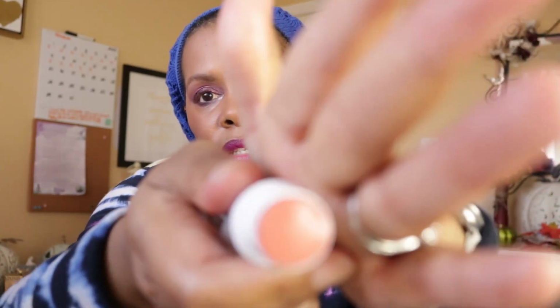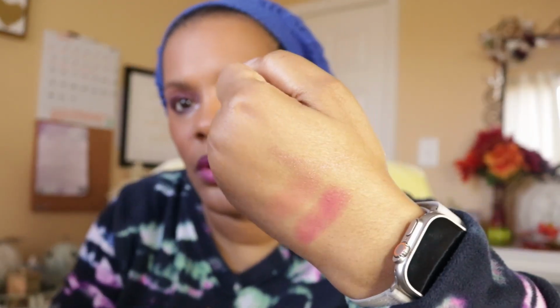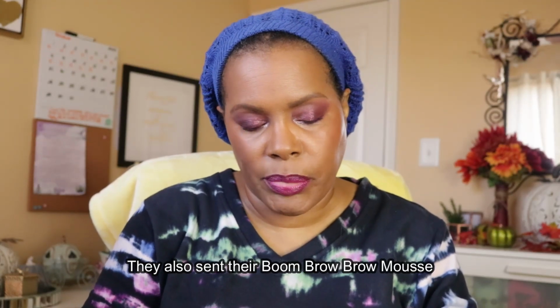And then they sent me the shade Golden Peach, which looks like this. And at first I thought that this would not show up on my skin, but I think it will. It'll be kind of neutral, so you can use that on your lips or your cheeks. And they also sent me, which is in my room, their Boom Gold Luxury Oil. So it's just a facial oil that you use as part of your regular skincare routine. They sent that also.